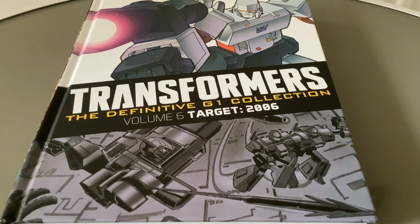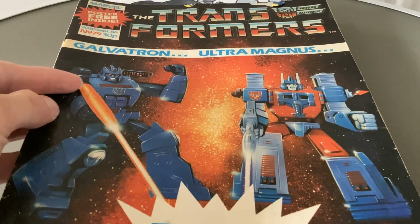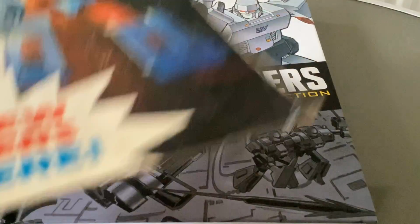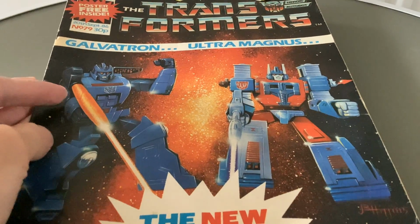This is the Transformers the Definitive G1 Collection, Part 1. So we are here with Volume 6, Target 2006. Of course the start of a groundbreaking series for Marvel UK. A series of original strips. Well, this changed the continuity of the Transformers Marvel UK comic forever and was the first of many groundbreaking changes.